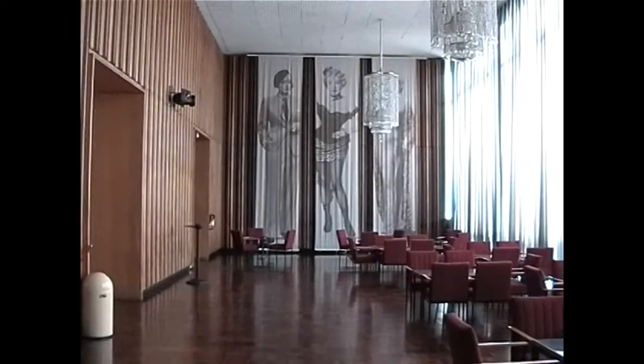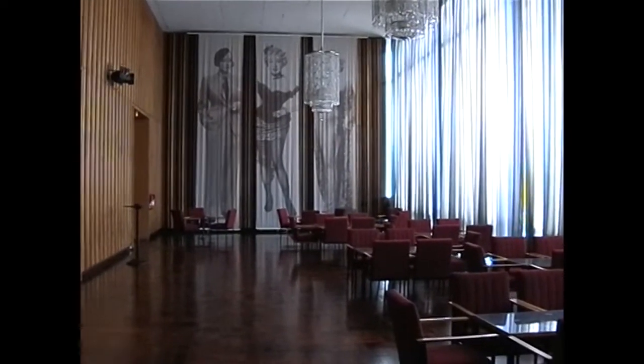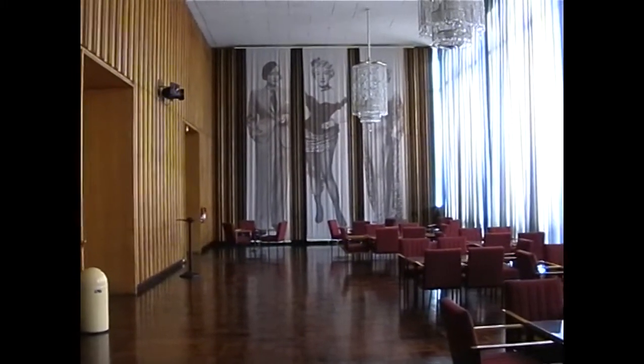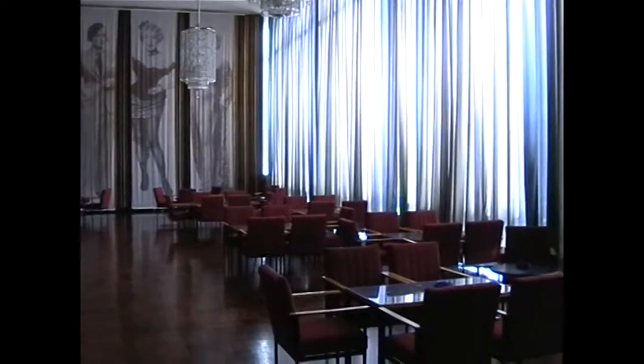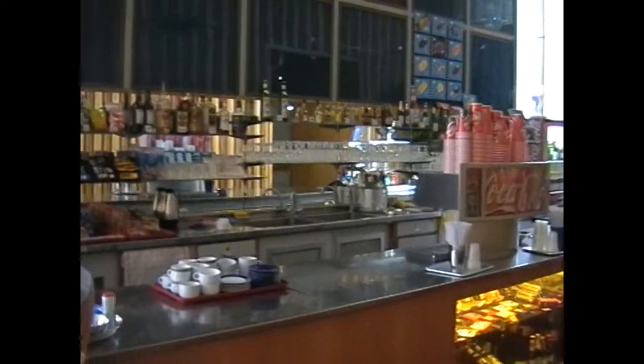Is this the circle lounge? Do you have a circle, a balcony? You mean if you can go to another level where you can sit? No, it's all on one level. Only one. That's the first, also a small thing for that, and that's the only one. So this is your area. That's my place where I work. Ah, this is so nice.